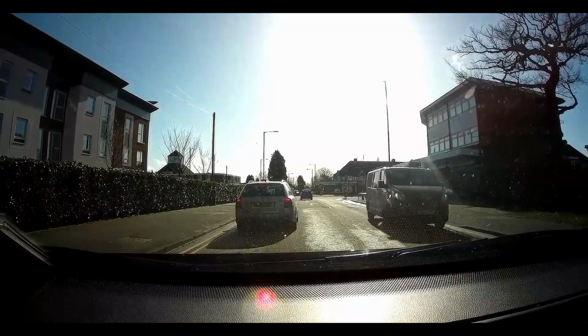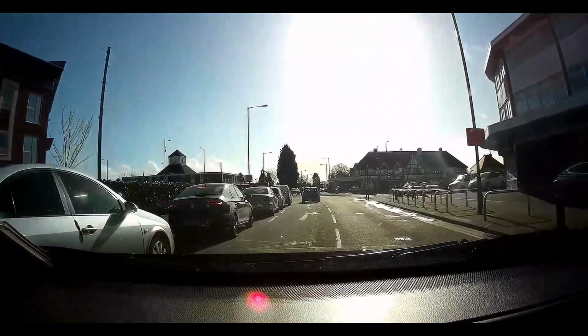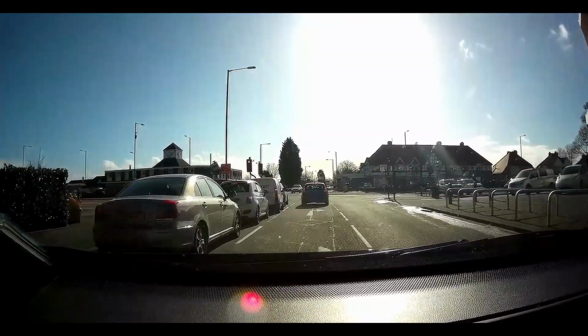As I say, more than likely you come from the opposite side and be made to turn left. But you could come this way, I suppose. So we're turning right.